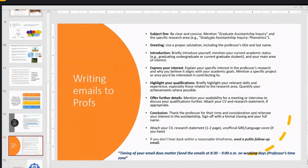And if you don't hear back on time, you can always write a follow-up email or a reminder in a very polite tone. And of course, timing of email does matter. If you are sending email from Asia, you have to consider the working hours of the prof in mind. Generally, there's a 12 hour difference between North America and Asia. In Canada, the working hour starts from 8:30. I think in the US, Ram might enlighten you better. So it should be the same.